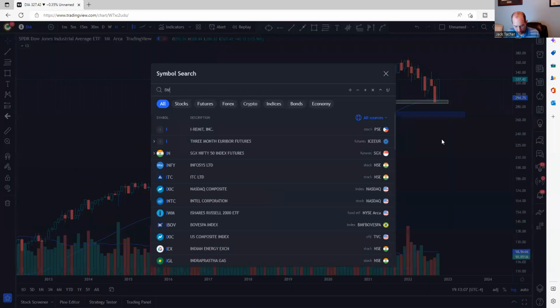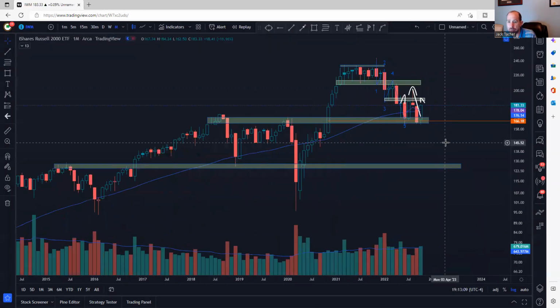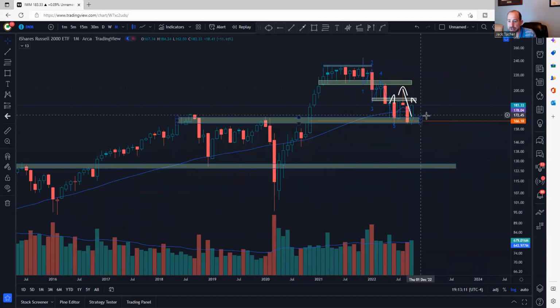All right, and the last one will be IWM. Definitely not an inside month. Held where it had to, and it's actually back above the 50-month, but it's been chopping around. If you notice the other ones, the 50-month is still kind of going up. This one, the 50-month is now kind of flattening, which is kind of interesting.